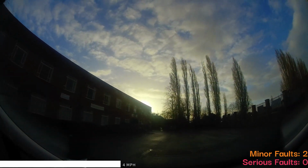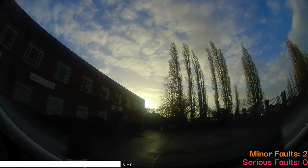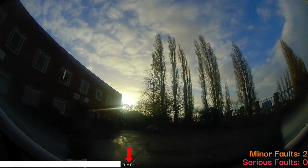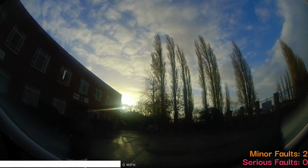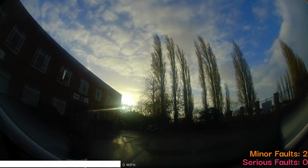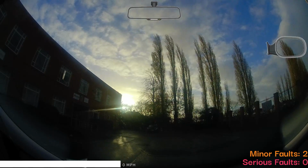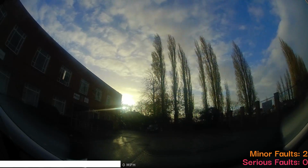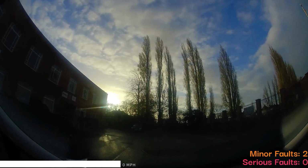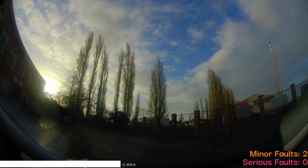The car park would usually be a lot busier than this. Even though the car park is virtually empty, still checking all around, including the opposite shoulder.